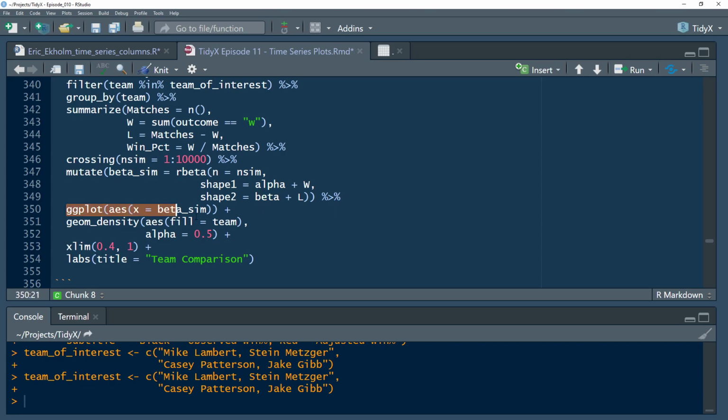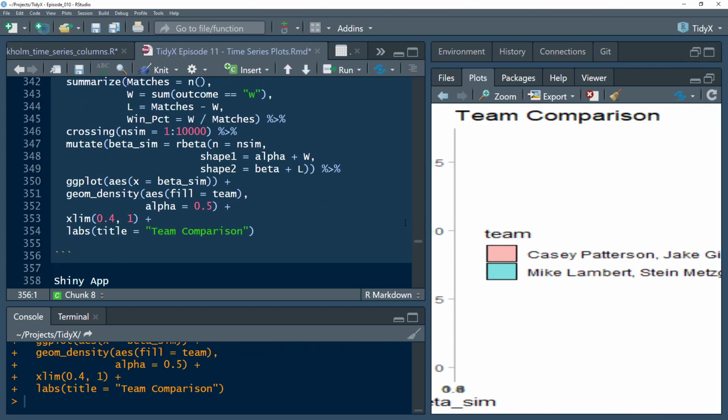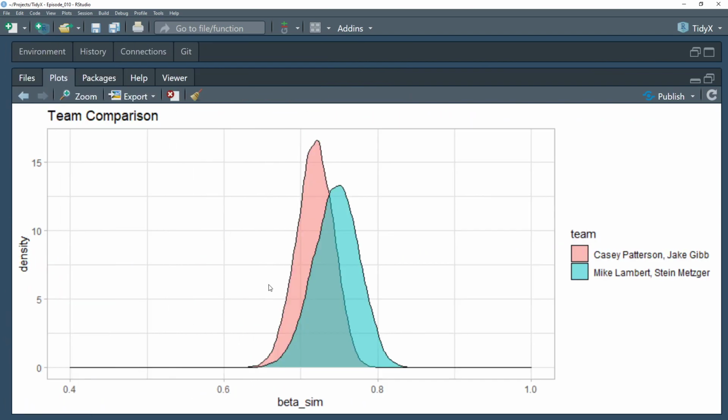And then we do a little bit of plotting here where we have on the x-axis the beta simulation, and we use a density plot filled by the teams. So we get two separate density plots with some level of opaqueness, alpha equals 0.5. I specify the x limits there because if it goes from 0 to 1, it'll be really small and compressed since these teams are pretty far from 0. And if we run that, we get a density plot that looks like this.